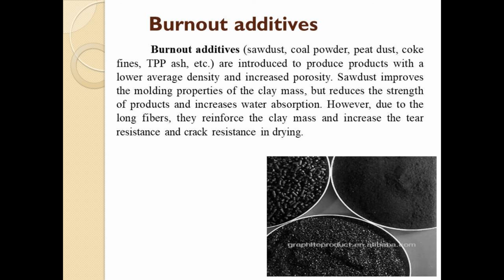Burnout additives. Burnout additives, sawdust, coal powder, peat dust, coke fines, TPP ash, etc., are introduced to produce products with a lower average density and increased porosity.